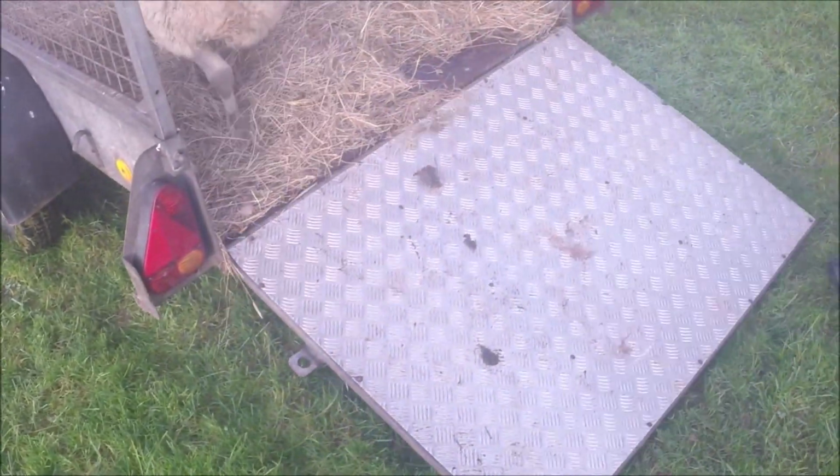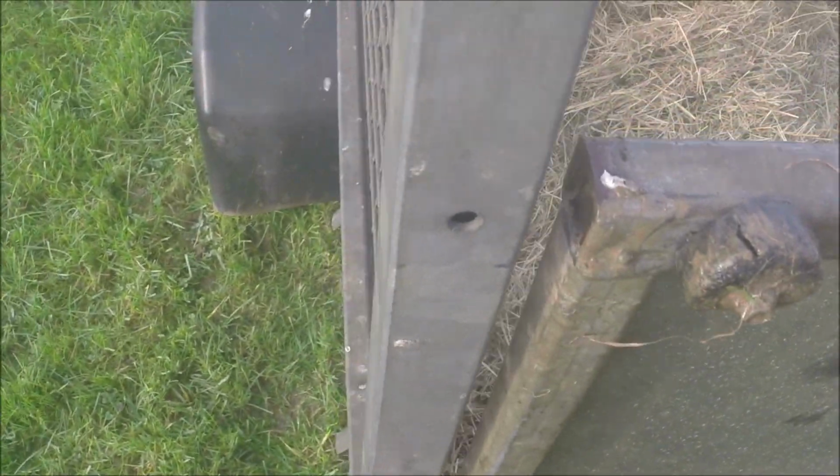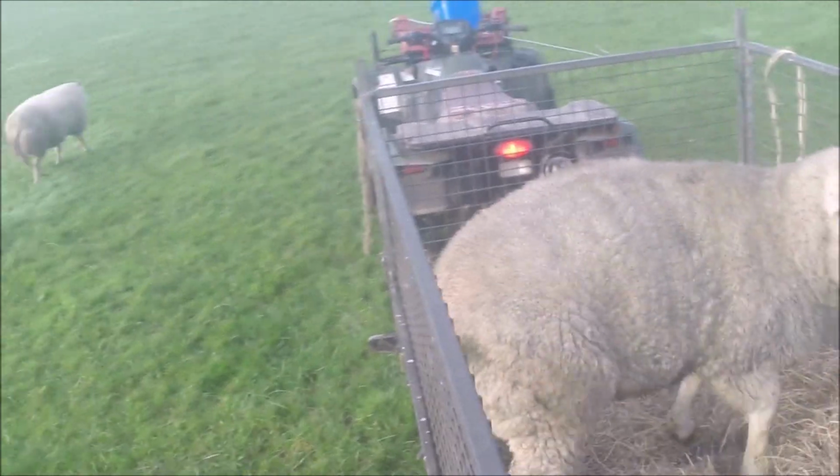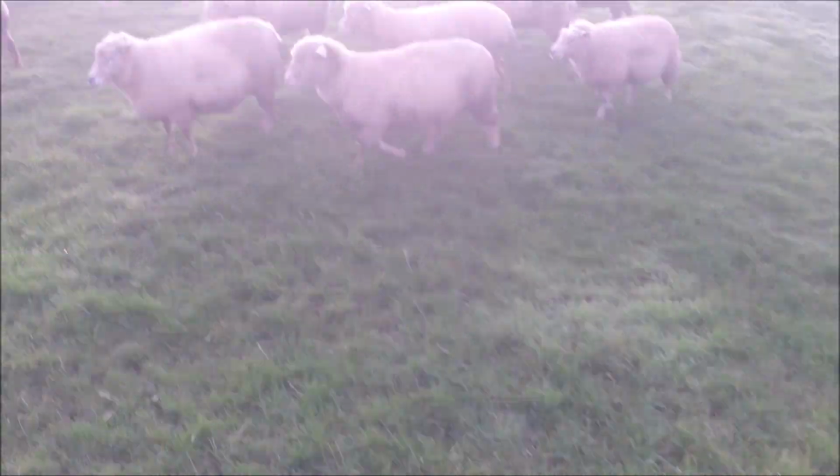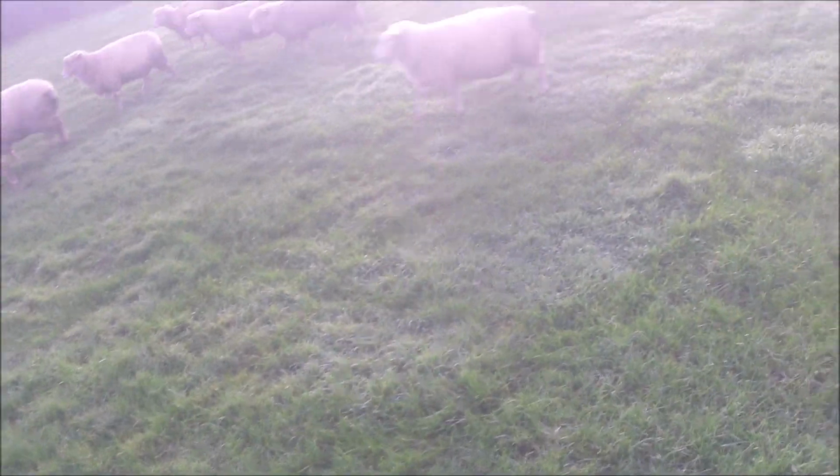You won't need to be told twice to get out. Yeah, changeover, boys. No, this is Rocky. Right, that's one down. Beltex sweeper will be with both lots, and that way we'll know when the changeover is, because you can tell definitely the difference between a Dorset lamb and a Beltex cross lamb. But come on, boy.